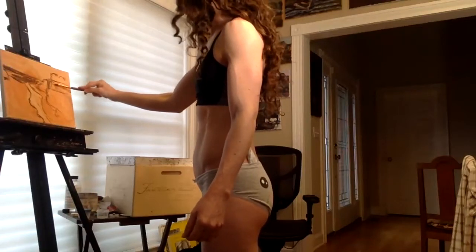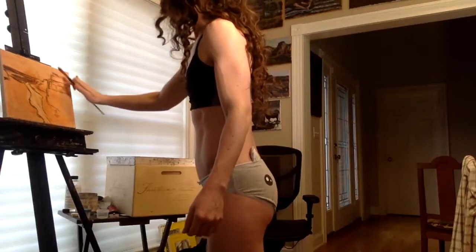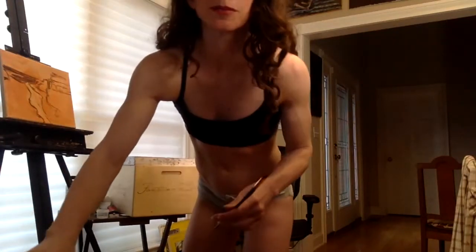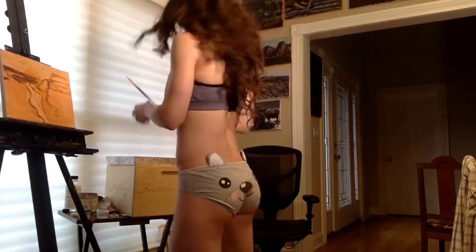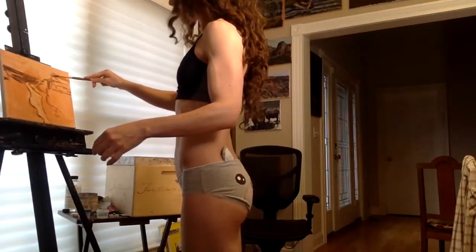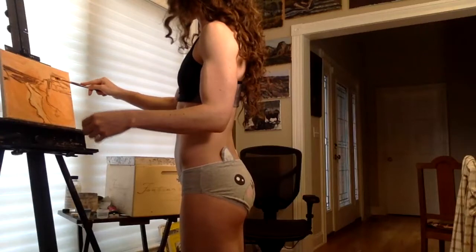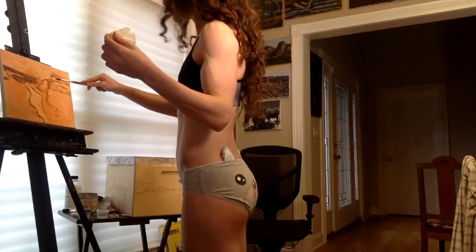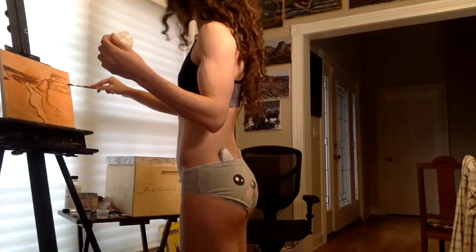Now I've gone quiet and am just still blocking things in, which makes me have to concentrate a bit. So let me give you a second. Made those way taller than they were supposed to be. I always look like I'm holding this dirty paper towel. I promise you this is part of the process.